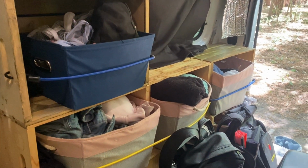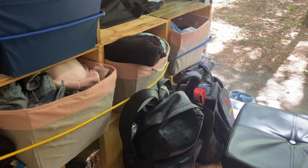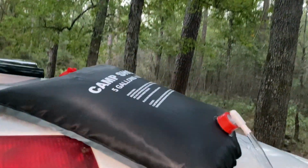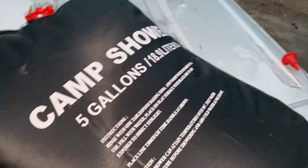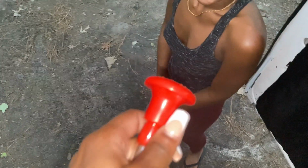We also have a few crates that we've drilled into the side of the van that keep things like towels, jackets, and other toiletries. We don't have a bathroom in the van, so we resort to using public places. This is actually our very first outdoor shower. Ideally, you would sit this out in the sun to warm the water, but as you can see, the sun is going down, so we're in a hurry.